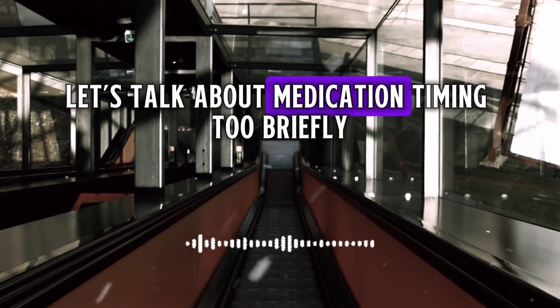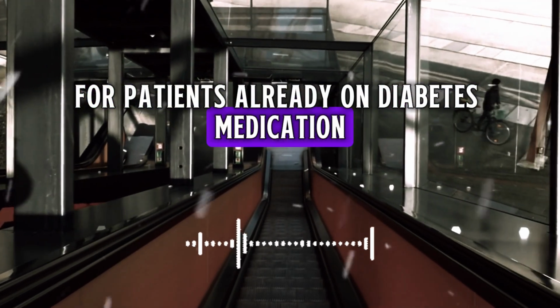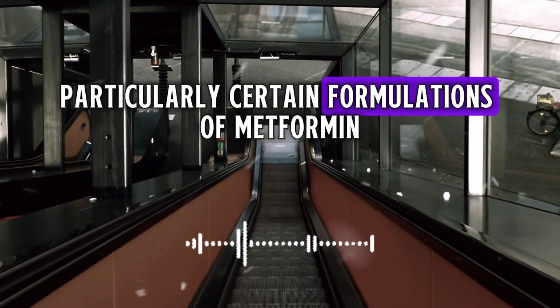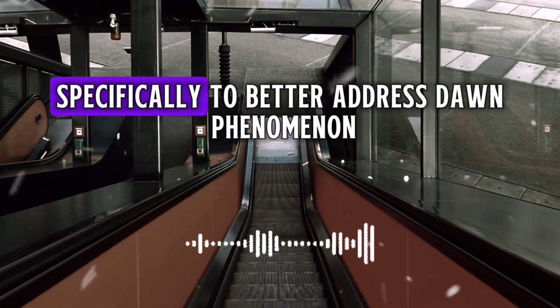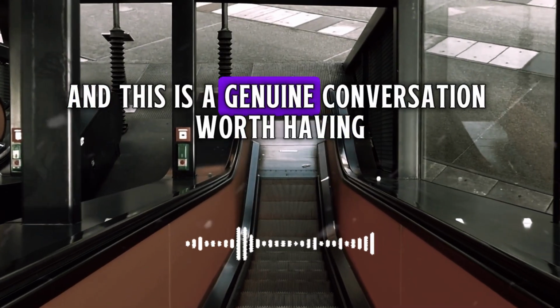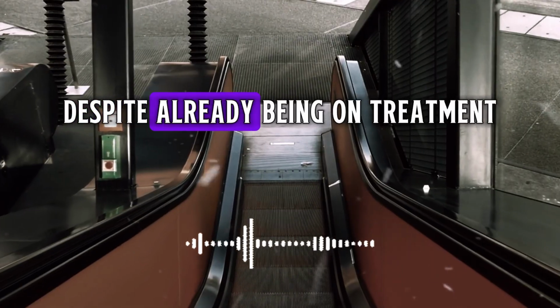Let's talk about medication timing too, briefly, since this is relevant for patients already on diabetes medication experiencing this pattern. Some medications, particularly certain formulations of metformin, can be adjusted in timing by your doctor specifically to better address dawn phenomenon. And this is a genuine conversation worth having if you're noticing this pattern despite already being on treatment.